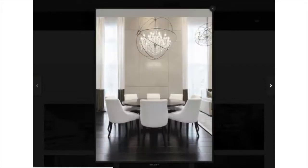So you can learn how to add these elements into your own decorating, into your own home, just by studying world famous designers and using some of their skills and practices. So here again, beautiful big chandelier above the round table. Round tables generally work so much better in spaces than rectangular or square because they're just more soothing. You can see the dark floor with the lovely white chairs.